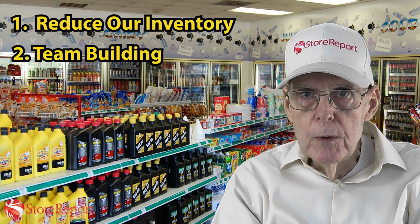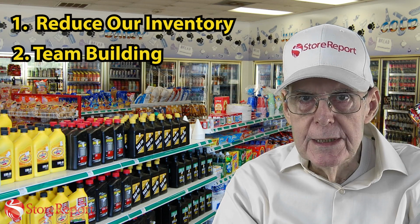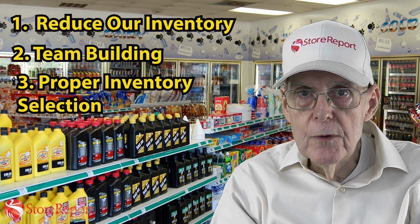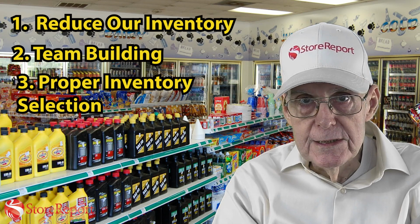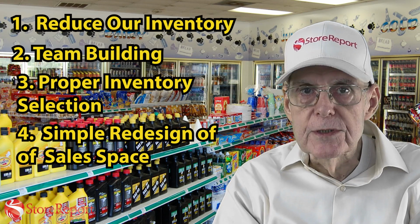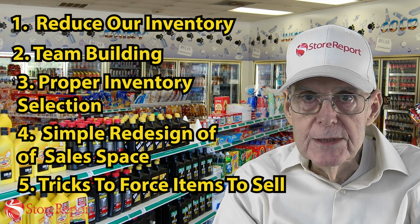2. We will practice the art of building a team through friendly competition and career advancement. 3. We will learn how to select inventory according to turn rates and profitability and even seasons. 4. We will learn how to make our stores look full without creating overstock. 5. We will learn how to sell items at times when they do not normally sell.